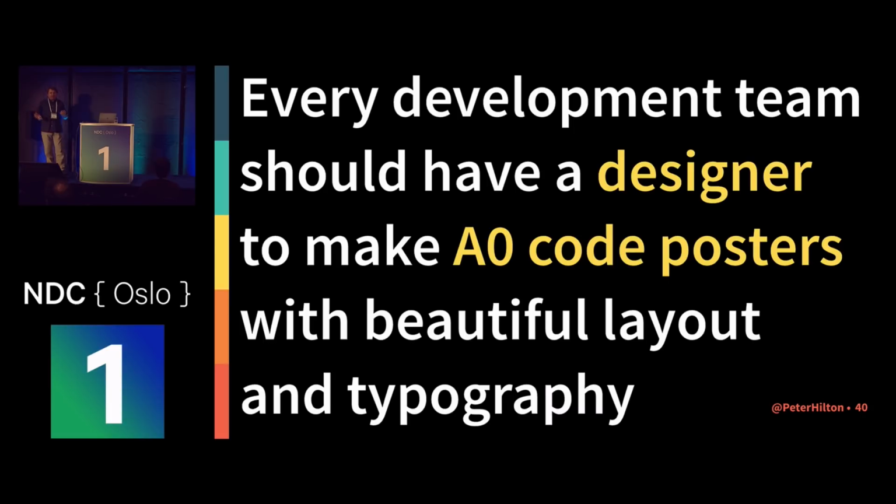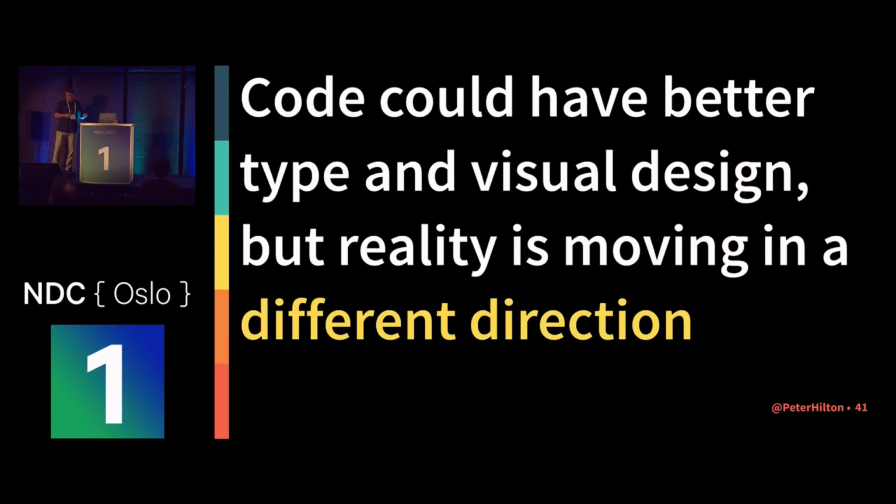But what is happening? Where is the innovation in code? So we could absolutely have better typography on the code when we read it, better layout that would help us, that would make it more readable, more maintainable. The innovation is not happening where I was looking. It turns out it's happening somewhere else.